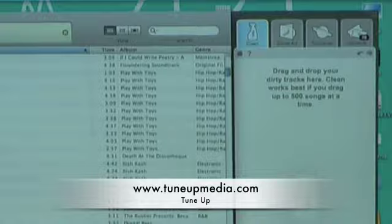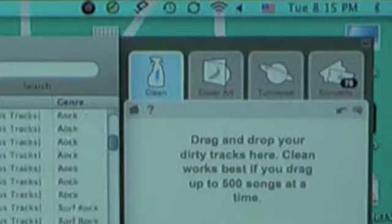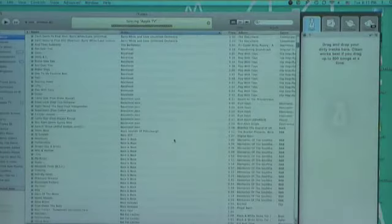Just from being a frequent Twitterer, the fine folks at TuneUp gave me some software to use that is going to clean it up, apparently. What does TuneUp do? What TuneUp does is it takes your iTunes where you have the messed up track names and so on and so forth, and basically checks them with CDDB, the database, and sorts out the proper track names.